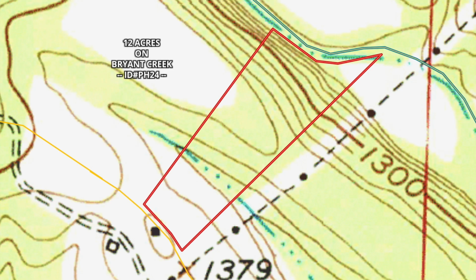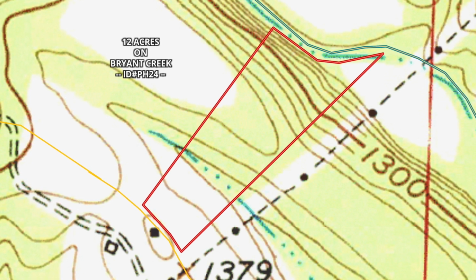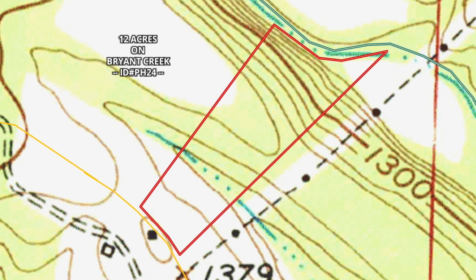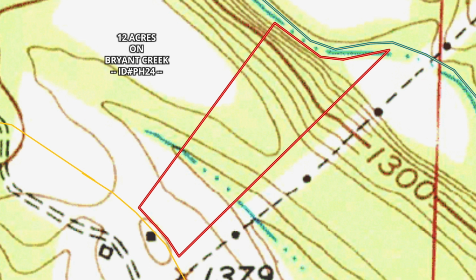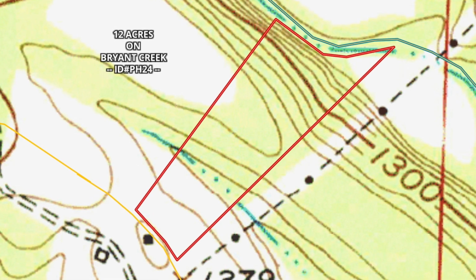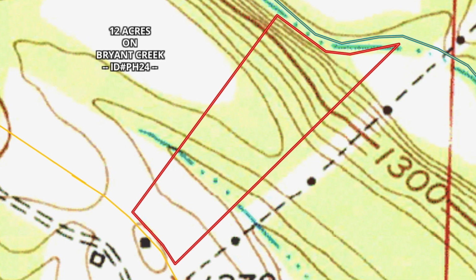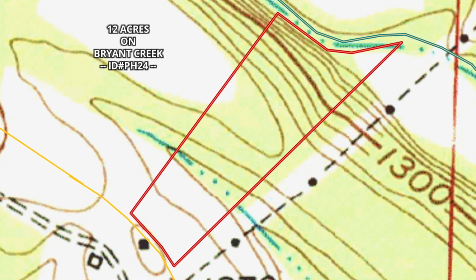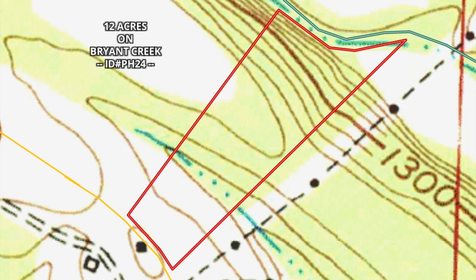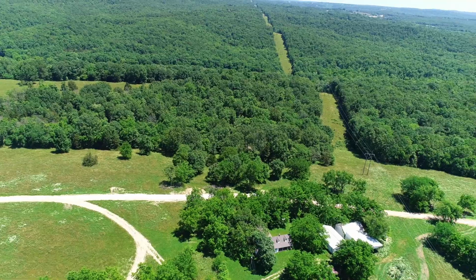So actually here is a topo map that's showing us the lay of the land here. From that southwest side, it slopes down very gradually toward that tiny wet weather creek bed. From there it rises up, and you have this large level area in the center of the property, which could be an awesome spot for building or camping. I don't think there's a trail to that, but you could certainly do that. And then it slopes down steeply as you go toward Bryant Creek on the northeast side. So this looks like a pretty lengthy video, so I believe we're going to get a good look at this property.